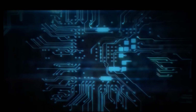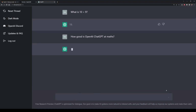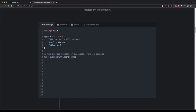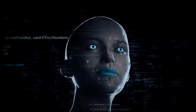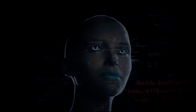But what sets ChatGPT apart from other language models is its ability to generate text that is specifically tailored for use in a conversational context. This is achieved through the use of what are known as contextual embeddings, which allow the model to take into account the context in which the text is being generated. For example, if ChatGPT is being used in a chatbot, it might be given a prompt such as, "Hello, how are you today?" The model would then use its contextual embeddings to generate a response that is appropriate for the given context, such as, "I'm doing well. Thank you. How are you?"